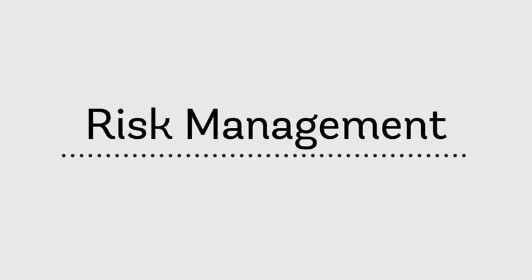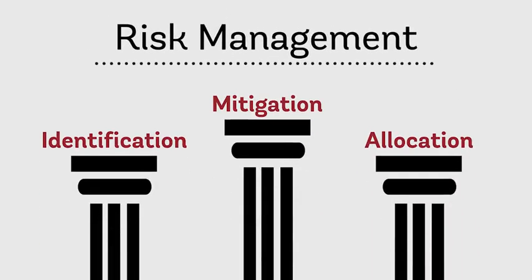Management of risk rests essentially on three pillars: identification, mitigation, and allocation of risks. The idea is, first and foremost, to identify all risks, not to go into a project blind. Then, by generating as much information as possible about each of those risks, you try to mitigate the risk. You try to bring the risk down by bringing greater certainty into the project.